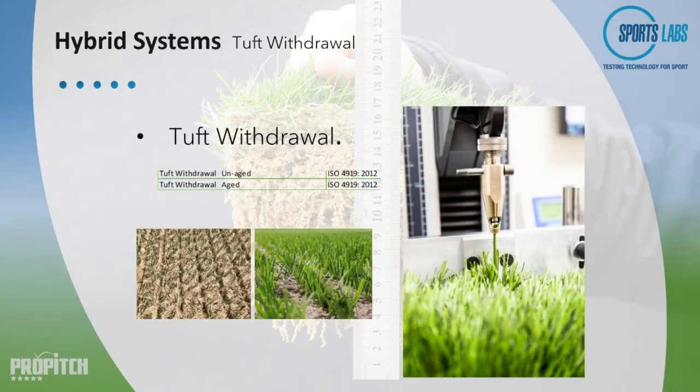Here you can see a tuft withdrawal test being carried out in the laboratory, where the individual tuft is being pulled away from the secure carpet system, and the peak value of force recorded for this test. Albeit there are currently no requirements for hybrid systems, for 3G systems, the EN 15330 standard requires a minimum value for both unaged and aged tuft lock of 30 newtons, where FIFA and World Rugby require a minimum value of 40 newtons. We've seen a large range of results for the hybrid systems we've tested, and some interesting results after the aging process.